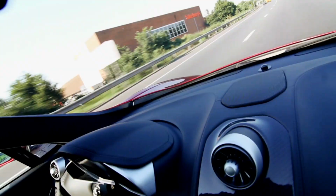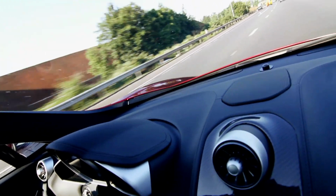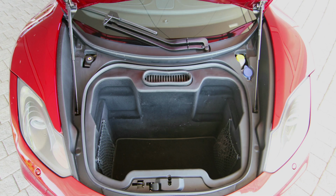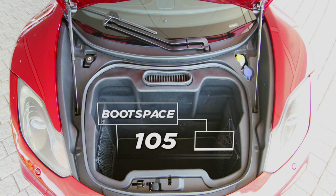The windscreen is as tall as it is wide, affording loads of visibility for a car at this level. And those front fenders have been designed to allow the driver to perfectly place the front wheels. As for practicality, it's pretty good too. Loads of space in here, some decent cup holders, nice bit of storage for your iPhone, and a boot that, although you can't really call it a Grand Tourer, it certainly is bigger than a Porsche 911.